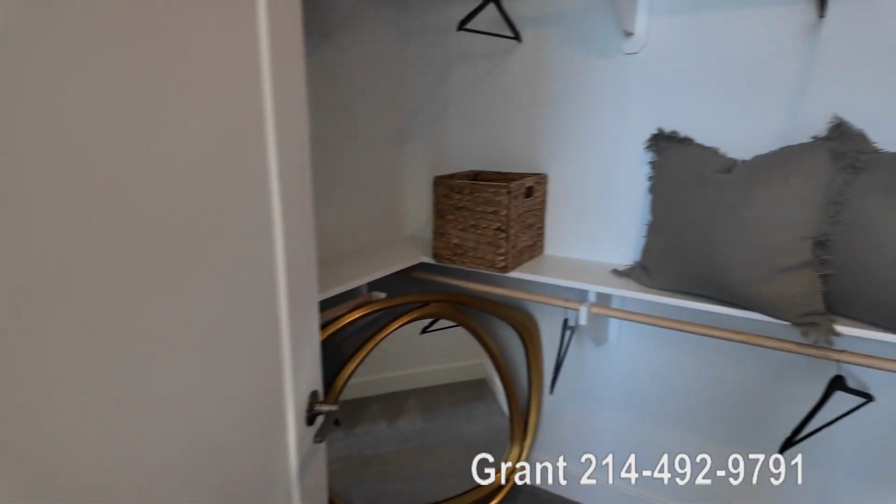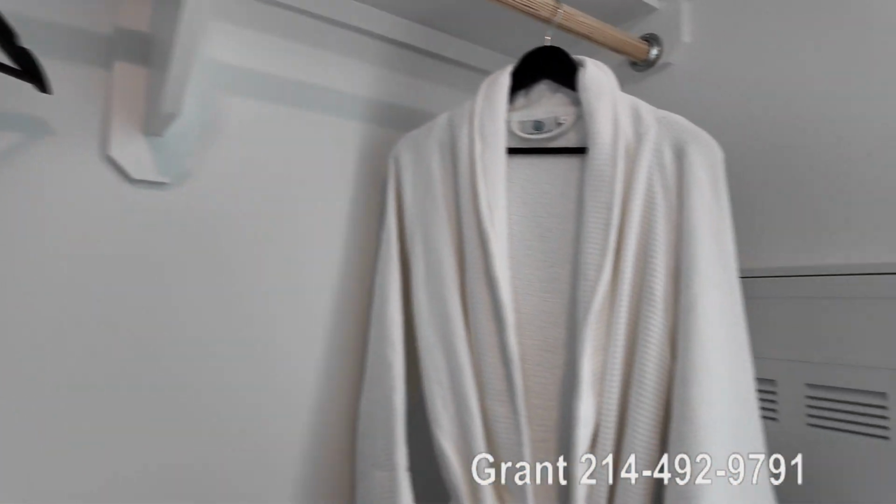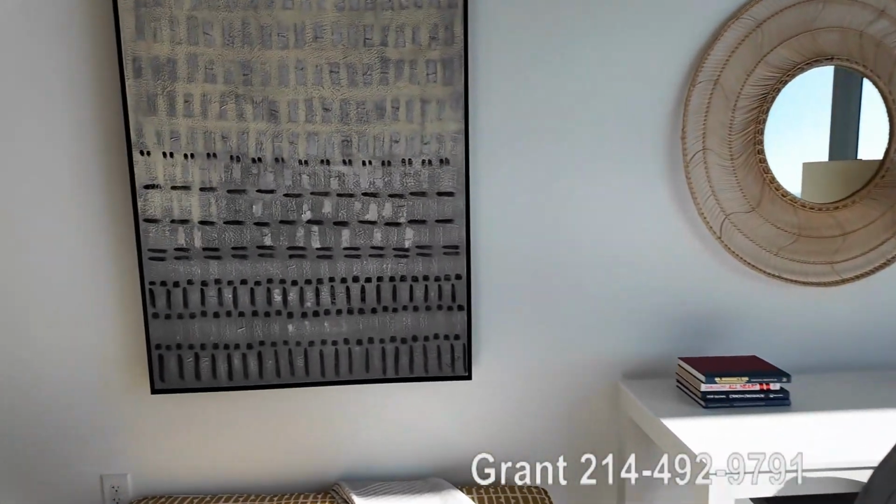I'm gonna walk in the closet. It's a nice walk-in closet for sure. It's definitely got the space that you need, and lots of shelves. So that's bedroom one. Let's go to the bathroom.